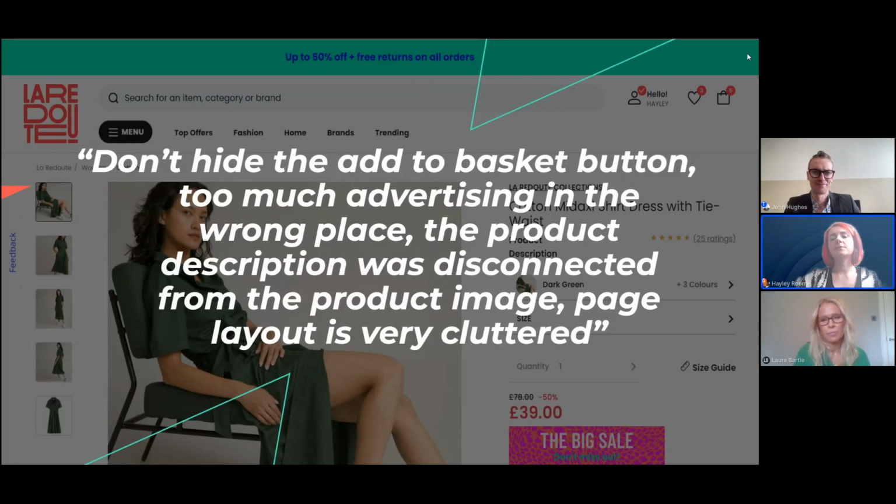And then again, I think this is from some of the user insights that Laura and the team do as well, but it just helps to guide what testing we're doing. So I think this was one of the feedback from one of the users around don't hide the add to basket button. There's too much advertising in the wrong place. Product description was disconnected, which we know is very far down on the page. And the page layout is quite cluttered. So we're just trying to look at sections within this site and how do we improve the key elements. So within this testing, we're looking at add to basket, delivery messaging, and then that similar product. So how do we get users into other PDPs if this one isn't right for them?